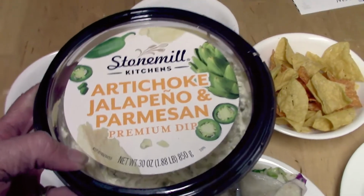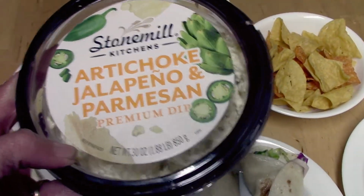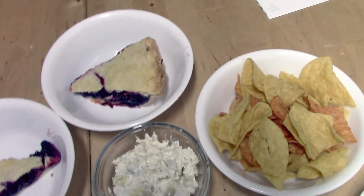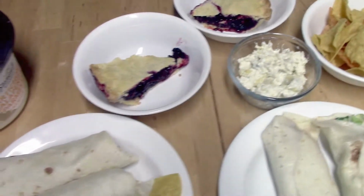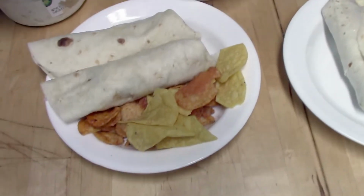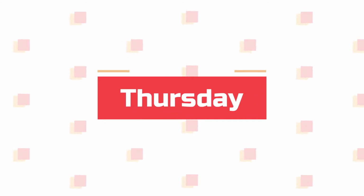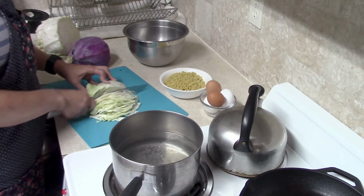This is the most amazing dip. I just love this stuff. I get it from Costco. I highly recommend it if you are a Costco shopper. And we also had a couple pieces of the pie left over. And that was dinner.